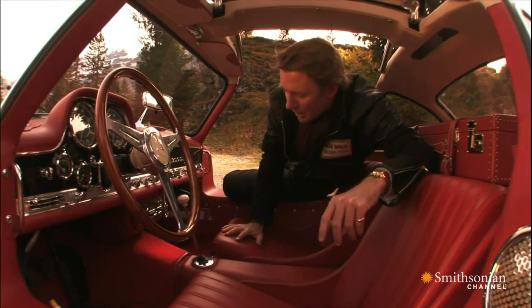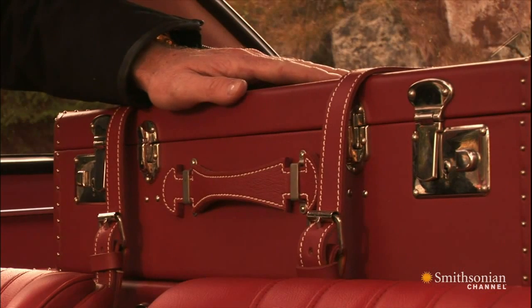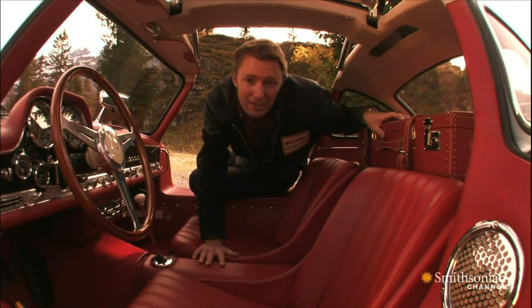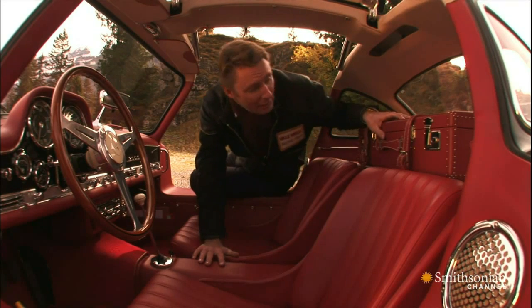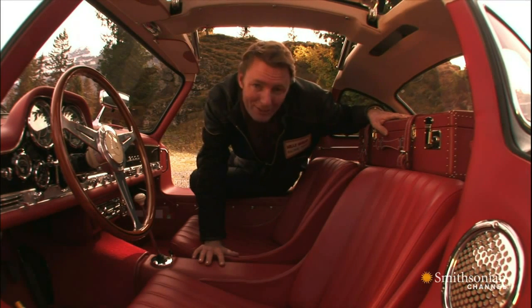than stepping up into. Behind the driver and passenger seat, we have fitted luggage, which Mercedes-Benz thoughtfully provided. The entire boot area is occupied by a racing-style fuel tank, meaning this was the only place that they had to put what you needed for a long weekend away.